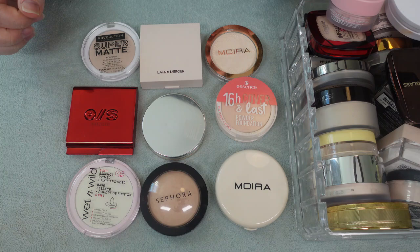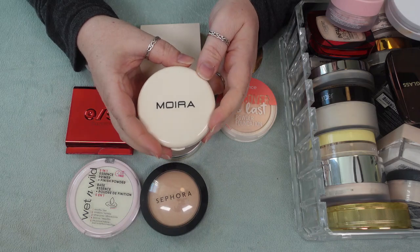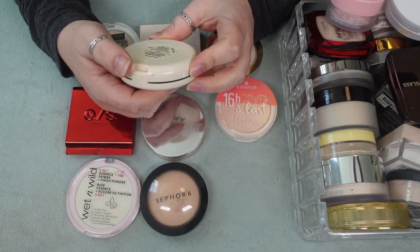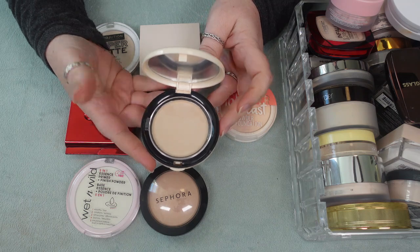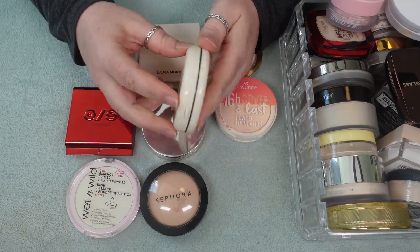So I want to pull out some of my absolute favorites. The Moira Beauty, this is a powder foundation. I use this as a setting powder. I do all powder foundations. It's the Complete Wear Powder Foundation in 125N. This really locks down my makeup. If you're looking for a super mattifying lockdown, this is a tremendous powder foundation.